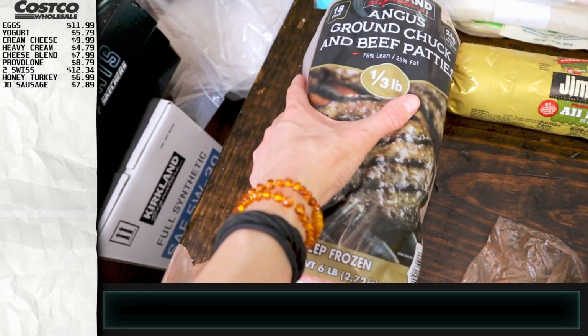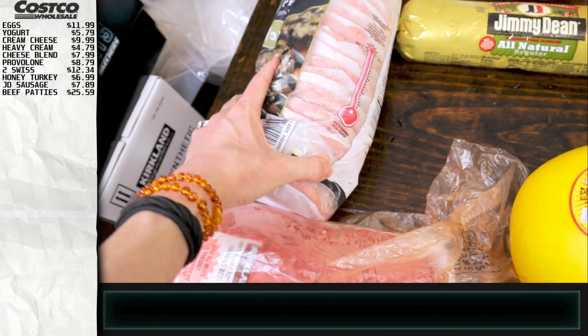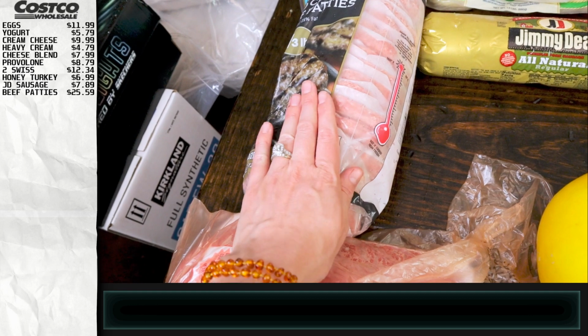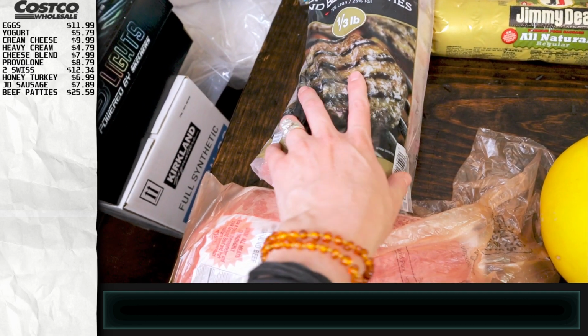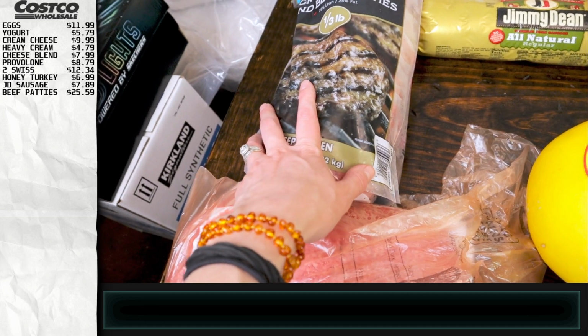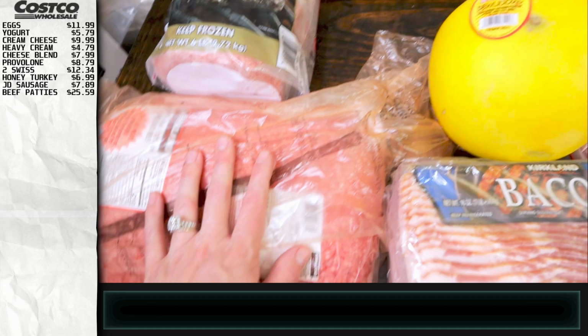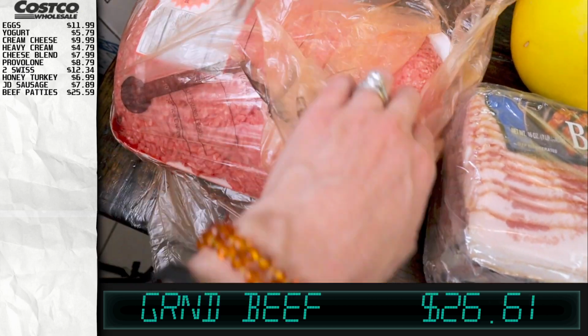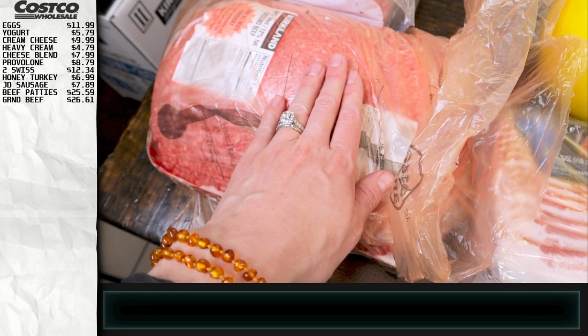Okay, for convenience's sake, I got these ground chuck beef patties, so basically hamburger patties. We're going to do a bulk grilling session for meal prepping, and these are so easy to throw on the grill, and charcoal grills are just so yummy. So I got those to make it easy, and I also got this ground beef, which I prefer fattier, but we do have some in the freezer.